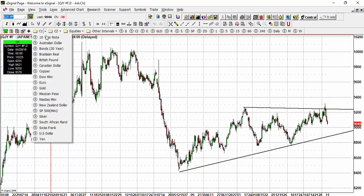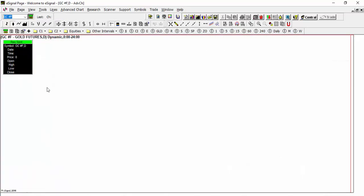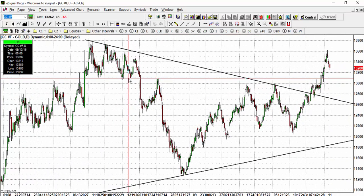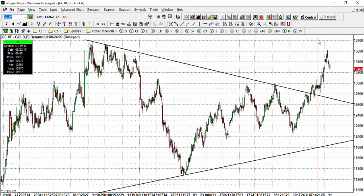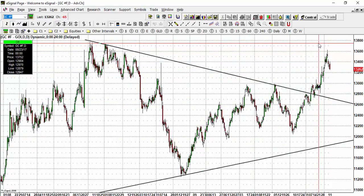Taking a look at the gold market, we see that gold is pulling back. And remember, yesterday I described a scenario where we could see gold continue to move to the upside, or what we could see is a market pullback to support around the 1280 level. Now, the market is declining now, and we could still see that pullback to the 1280 level.